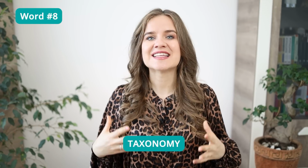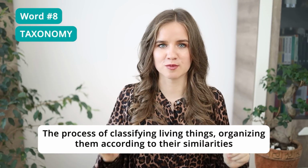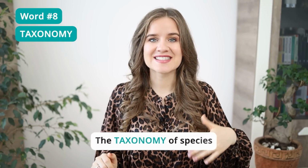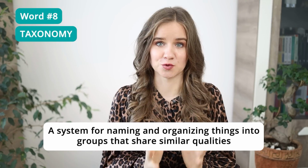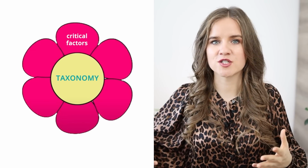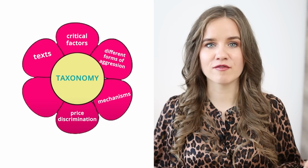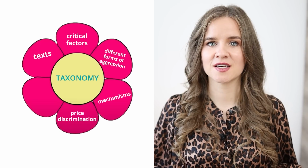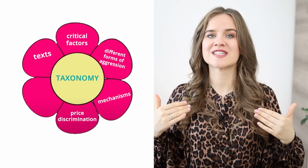Another really popular word is taxonomy. It's mainly used in biology to talk about classifying living organisms, organizing them according to their similarities. For example, the taxonomy of species. You can also see it in other fields where it's used to describe a system for naming and organizing things into groups that share similar qualities. For example, the taxonomy of critical factors, mechanisms, texts, price discrimination, or different forms of aggression. It's often used in question types that involve paraphrasing. So, if the question is about organizing and classifying, watch out for the word taxonomy.